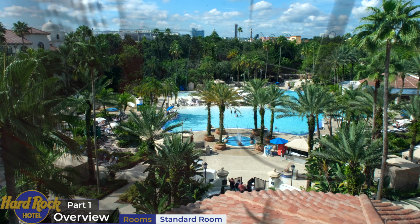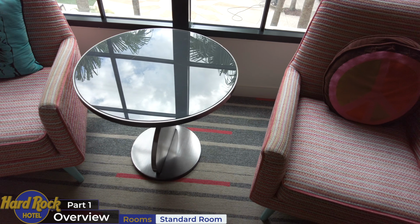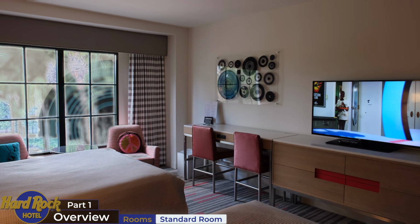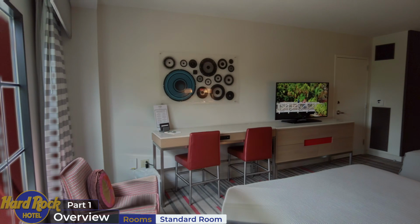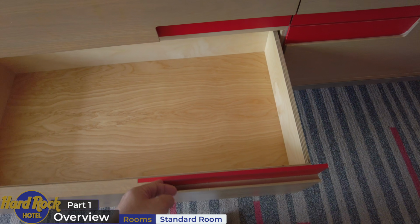In between the striped curtains are 2 upholstered armchairs with their own 60s themed cushions. On the TV side of the room there's speaker themed art above a desk with 2 chairs, where you'll also find 2 AC outlets and a USB port. The desk is connected to the 4-drawer TV stand dresser with plenty of storage space.